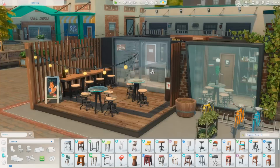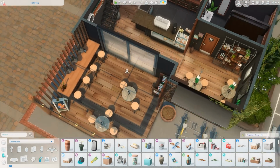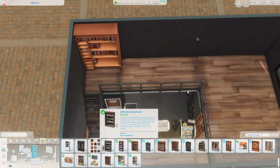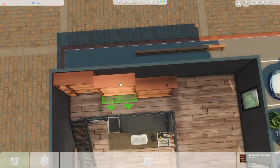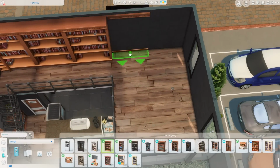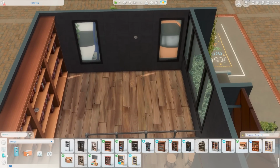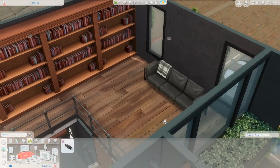But here are the tables I added outside. I had mentioned those, and I should be getting those same table tents on them. Those are from the, oh goodness, Dine Out pack. And here are those bookcases I had mentioned. These are from the Crystal Creation stuff pack. They are so pretty. I love that there's two varieties, a normal one and then one that has a ladder on it. So I decided to use those.